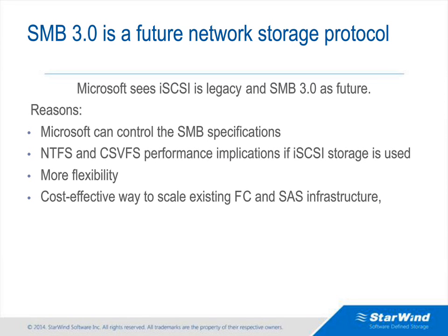Now, Microsoft sees more flexibility in the ability to scale compute and storage layers independently using commodity hardware and the same Windows Server license models. So effectively, it's a good way to reprovision existing Windows licenses, and for Microsoft, it's a certain way of business, providing good functionality with an additional Windows license. And lastly, it's a cost-effective way to scale existing Fibre Channel and SAS infrastructures. So let's say 10 gigabit Ethernet is used to feed storage to the consumers. No need to invest in expensive SAS infrastructure, and especially Fibre Channel HBAs, license new Fibre Channel ports, and deploy new Fibre Channel or SAS switches, which can also be a pain.